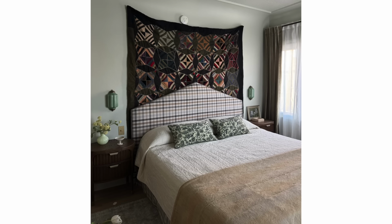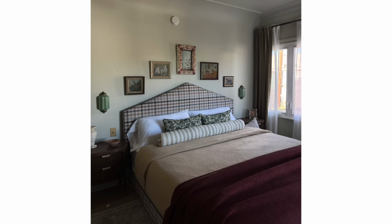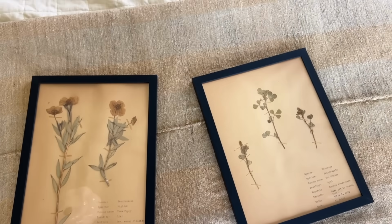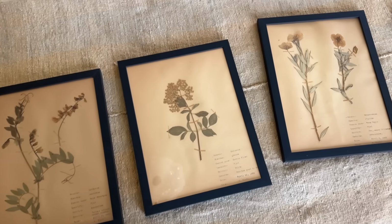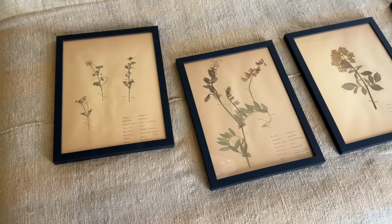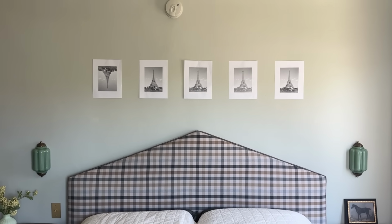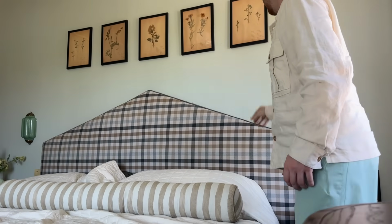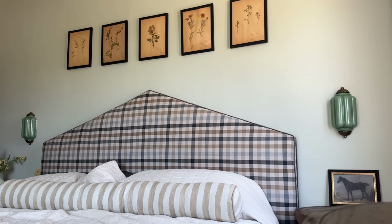I was sending photos to Justin all day long on Sunday being like, I cannot get this bedding and art combo to work. Until I asked my mom, and she said that she really would have loved some of those pressed flowers that I used in the other space above the bed. So I just framed 5 of those up and added them over the bed, and I really feel like that added a nice impact. And it is time to share with you the final reveal of this room.